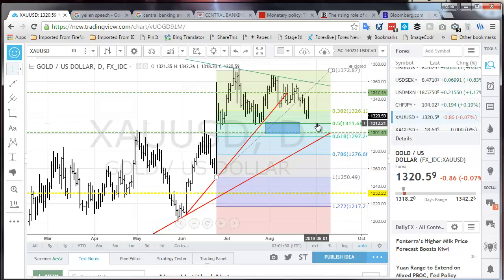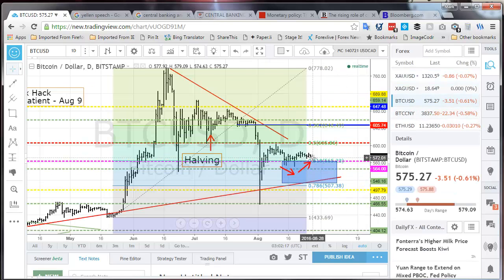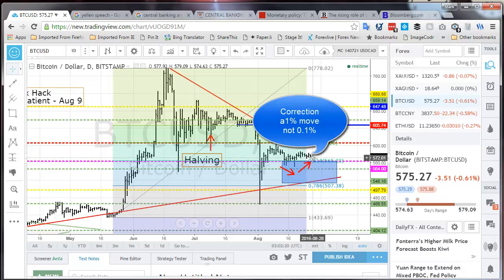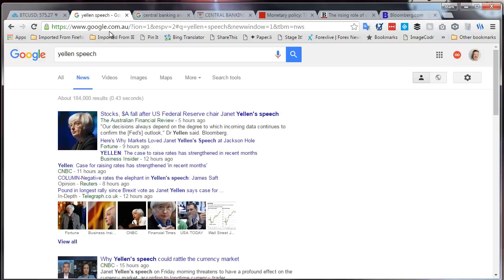gold price. So this massive move here, that's the opening price for the day. There's the close, and we've got this massive move during the course of the day. Now what's going on here? What's going on here is the markets are starting to become dominated by the central bankers, and the attraction I have is that when we look at Bitcoin, we had a 0.1% move on a day when all the other currency pairs had a trading range that was wider than their normal range.